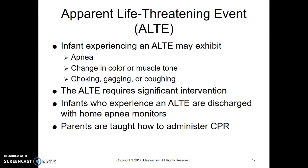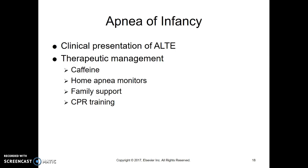So these kids, we are going to send them home on a monitor and make sure that the parents are trained in CPR. And apnea is one of the things that causes apparent life-threatening events. So the treatments for apnea are something that stimulates respiration, such as caffeine. The monitors do not prevent the apnea or the ALTE, but it notifies the parents quickly so they can come in and respond. And think of how scary this is for families. So think of family support and make sure they are trained in CPR.